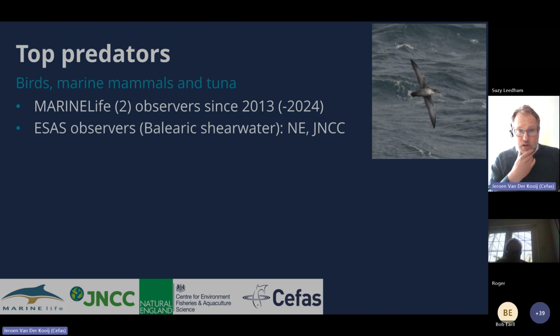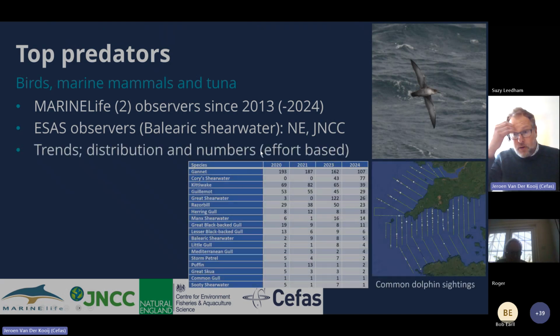Balearic shearwater is the only critically endangered seabird in Europe, so it's drawn a lot of attention. So any sort of data on that is very important. But more generally, the collaboration with Marine Life has meant that we've got hugely important information on spatial and temporal trends on all these top predators.